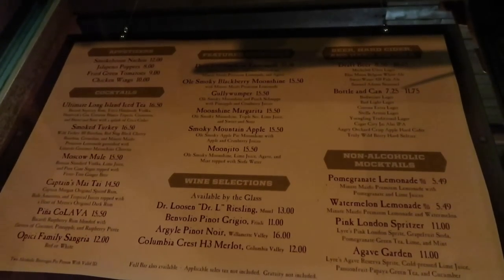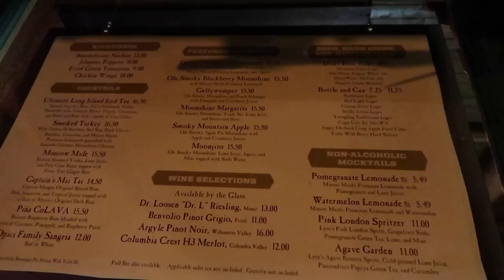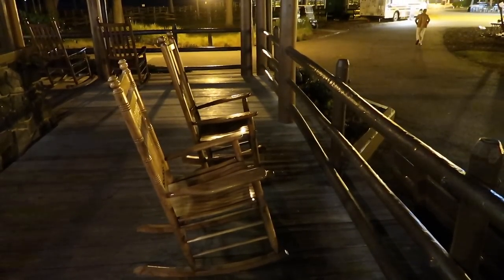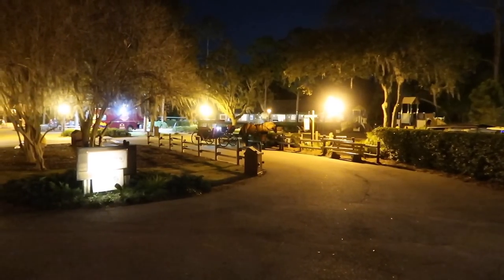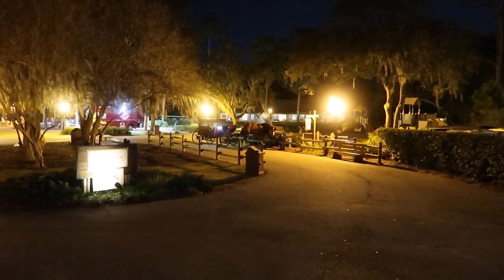Check it out. We've got a lot of good stuff up here. They've got chicken wings, fried green tomatoes, jalapeno poppers, and nachos just for apps. Yeah, they even have rocking chairs like good old Cracker Barrel. All right, so it's a little confusing. It says to come to Crockett's Tavern to check in, but you don't actually check in at Crockett's Tavern. I think it's just trying to give you a location to check in. We're just gonna walk up to the horse. That's it. That's all you gotta do.